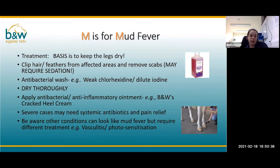Another good way of doing that is wrapping their legs in cling film and then bandaging them for an hour or so, and that lets all the scabs soften and the horses don't resent you taking the scabs off so much. Without sounding like a salesman, one of my favourite products that we make up ourselves is the cracked heel cream, and I find it's the only one that's really effective with mud fever. It's got steroids and antibiotics in it, so it really acts locally where the problem is. I've had it before with really unhandled, horrible horses that you can't get near. We heavily sedate them, clip their legs off, put loads of this cracked heel cream on, and that seems to sort them out with one shot.